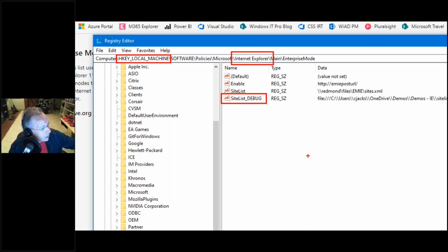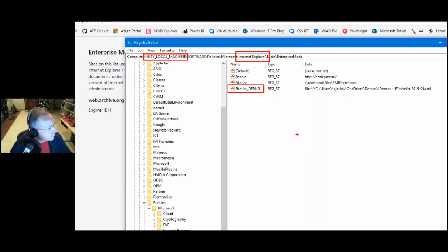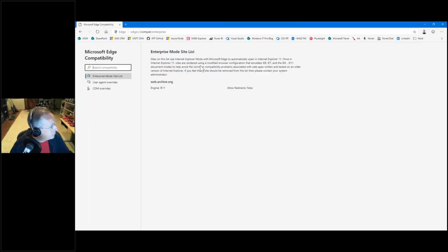that for right now works, which is site list debug, which allows you to do side by side, because within Microsoft, we actually have an ME list already. So if I want to test something of my own, I need to be able to see that. So I can see that I've built in the archive.